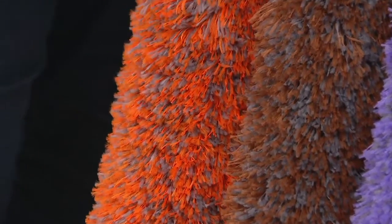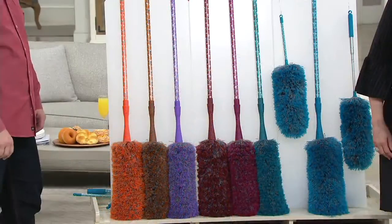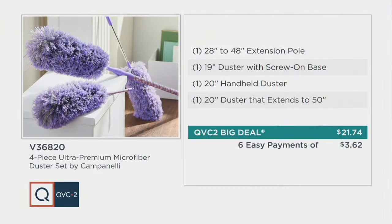I want to show you the value because this truly is an incredible value, and it also just shows you what all you're getting. Remember, you're getting the extension pole that goes to 48 inches long, plus then you'd actually have the duster beyond that, and you could reach up beyond that. The 19-inch duster with the twist-on base, the 20-inch handheld duster, and the 20-inch duster that he just whipped out an extender on. That was amazing.